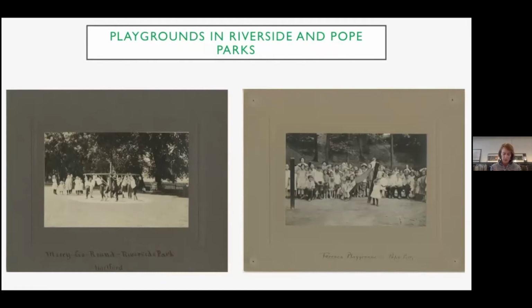And by the early 1920s, the Park Department was overseeing 24 neighborhood and school playgrounds. And also playgrounds were being built within the parks themselves, like these two that are captured here. The one to your left is Riverside Park. It's a merry-go-round in Riverside Park. And the one to the right is Terrace Playground, which was in Pope Park.